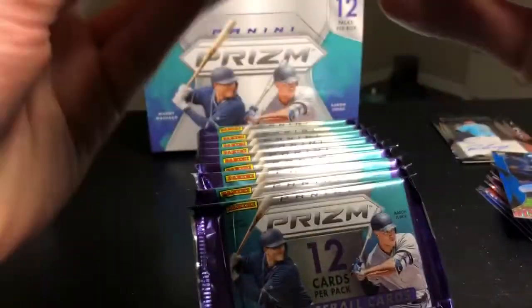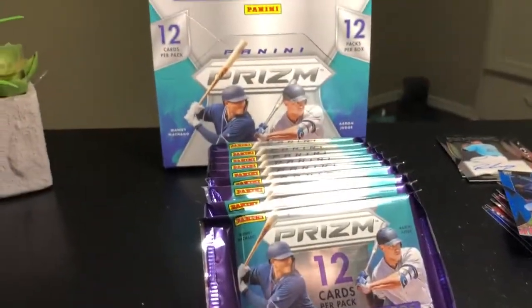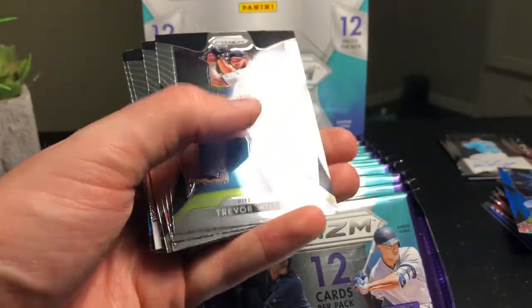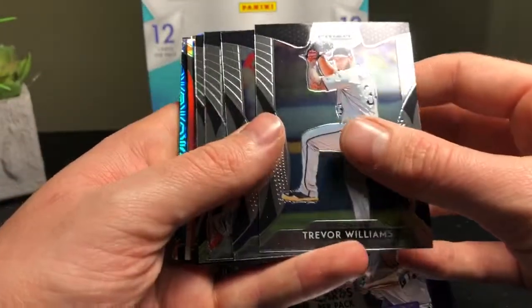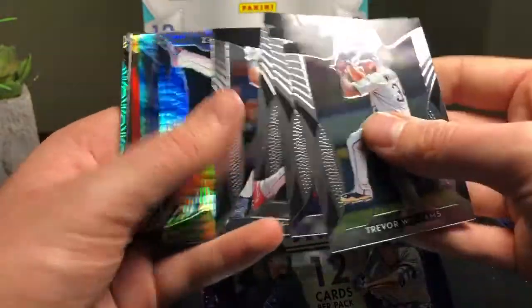There are three variations of hot boxes as well. I didn't go over that, but there are hot boxes of this product. They come in three variations. I'm going to go a little faster through this case.